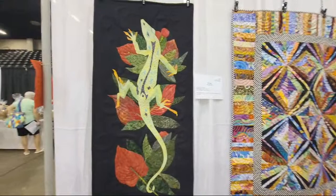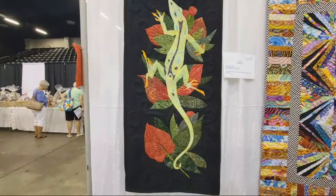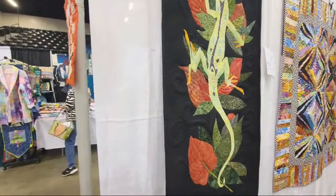Carla Lynch, this is the collaborative professionals for the lizard. The quilting on this is so deep. It has so much depth. So much depth. Loving that. And this is by Rosalie Clark. All right, guys, let's walk down. Let's go get a couple.